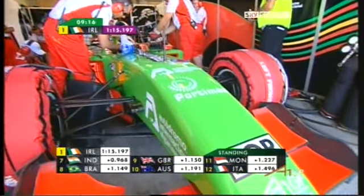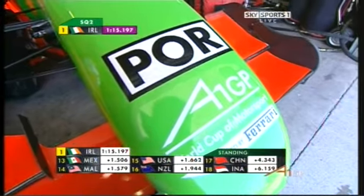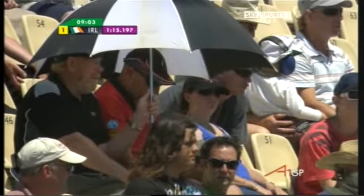Some drivers have likened certainly parts of this track to a kart track, and he seems to have got into the rhythm immediately. Yeah, I think the big difference that they have to realise is that driving a kart, you use so much of your body to affect the kart's handling, the weight shift and so on and so forth. Weight shift in one of these cars is a totally different deal.